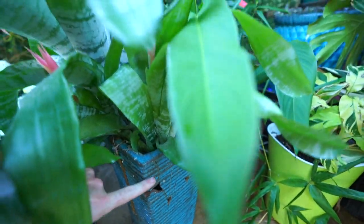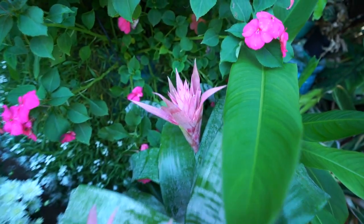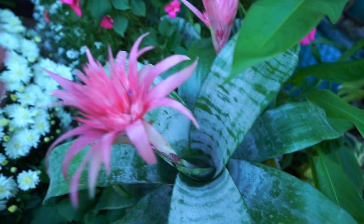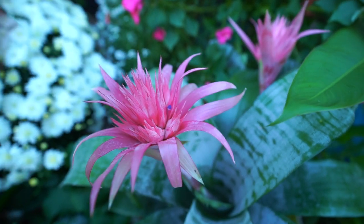That's my broken pot it's sitting in. The plant didn't come in that. This is one of my favorite of the shade-loving bromeliads. I like that glaucous, fine powder they have on the inside of the foliage, and then just the pink with the purple on the inflorescence. It's just nice. It's a fun one. Isn't it? Doesn't that look cool?